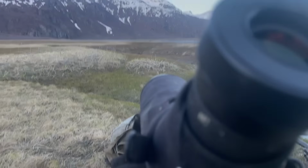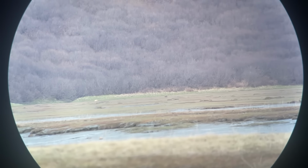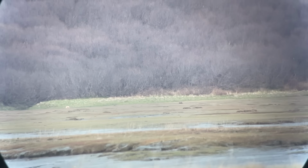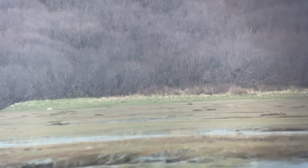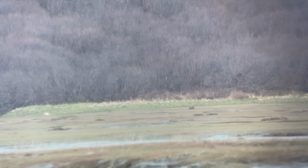Alright, we just had some bear come out over here on the flat. I saw the one to the right. That's the one I was looking at. And as we were watching this pair down the flat across the river, we noticed this real pretty white color phase bear. It's 100 yards or so to the right of that white one. There's another bear, man.